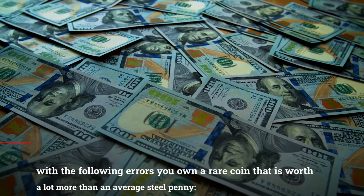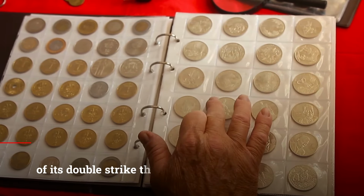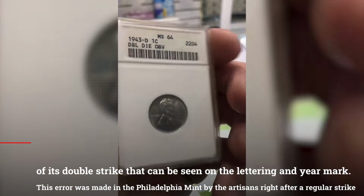Double die obverse, DDO, error. The 1943 steel penny with a double die obverse error is quite valuable. Collectors would love to have this coin in their possession because of its double strike that can be seen on the lettering and year mark. This error was made in the Philadelphia Mint by the artisans right after a regular strike. If you have a 1943 steel penny with such an error, you are in luck and you are about to earn a lot, especially if the one you have is uncirculated.